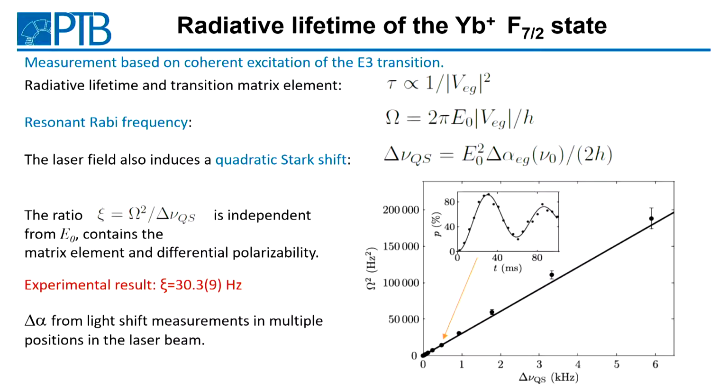And from this we get an experimental result for this frequency ratio, which is now independent of the laser intensity, and which contains a matrix element and, in addition, also the differential polarizability. In order to measure this differential polarizability, it's hard to measure the field strength, but one can measure the integral power of the laser. So we did this and then combined it with light shift measurements while scanning the laser over the position of the ion at multiple positions.